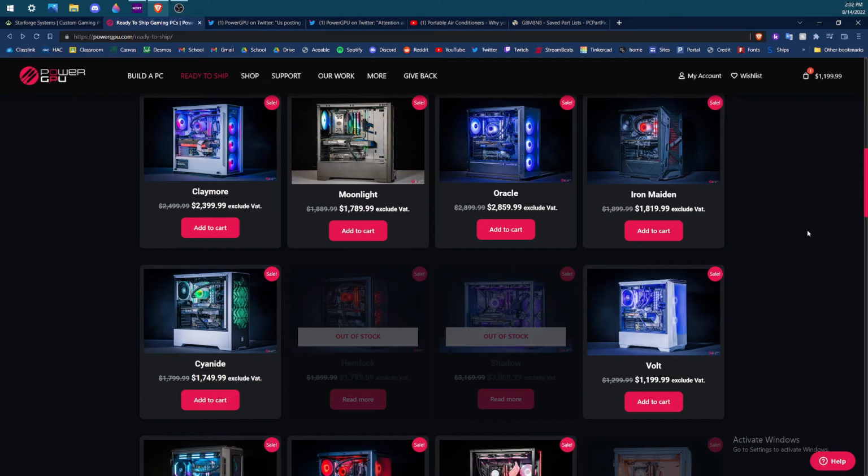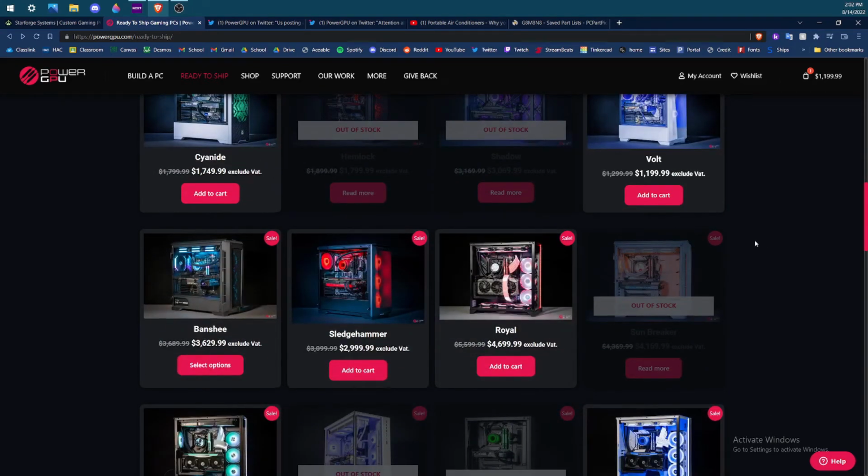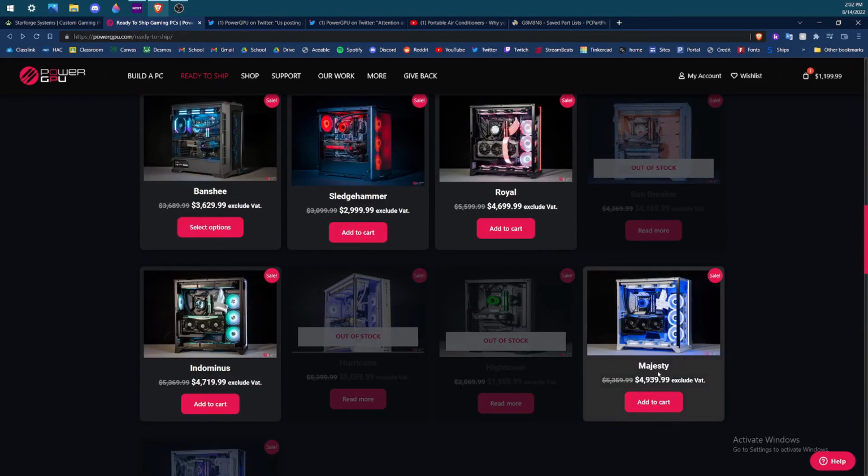But unfortunately for them, that's their cheapest system, and as we discovered with the last video, the more expensive the computer, the higher the profit margin. So let's jump to the meat and potatoes and go right up to the top of the stack and take a look at the Majesty.